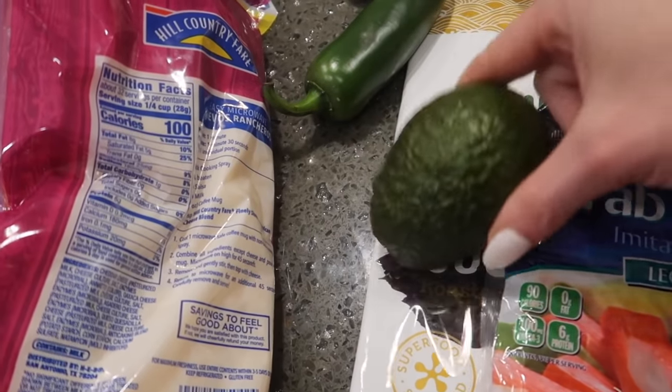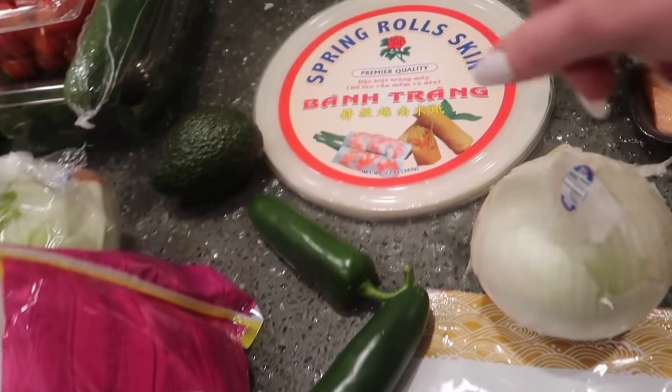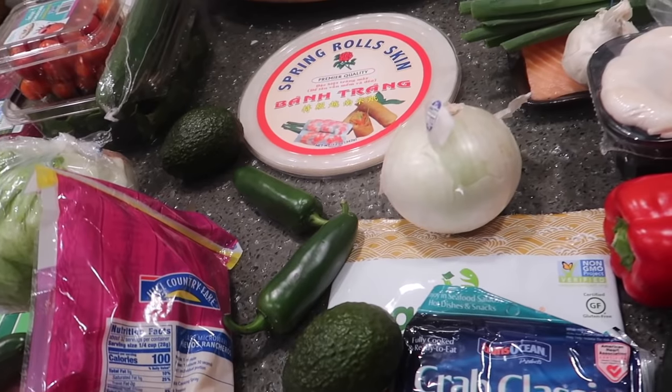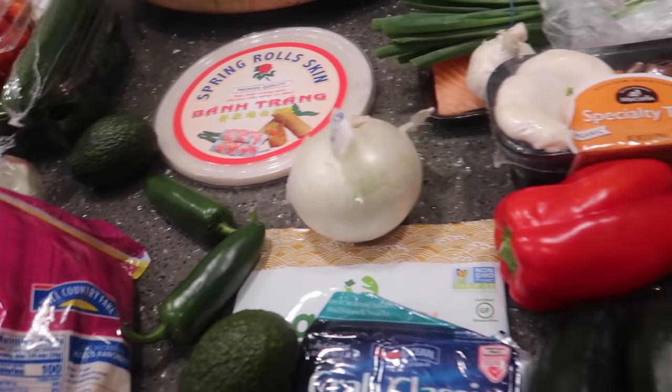Then fill it with avocado, jalapeno, onion, basically what I would fill this with. Just put crab in this. A lot of my meals can kind of overlap, which we like because then there's never really any leftovers. So we just kind of go with the flow in that way.